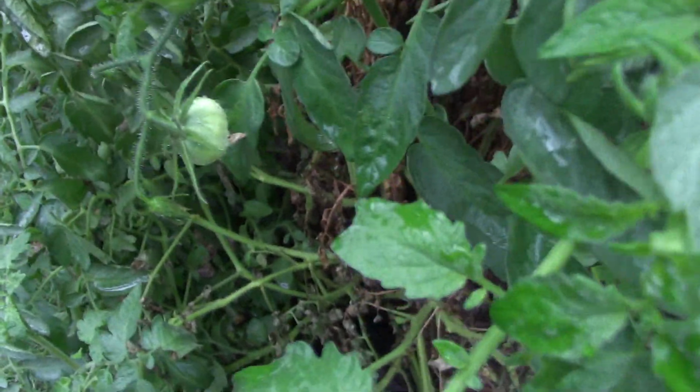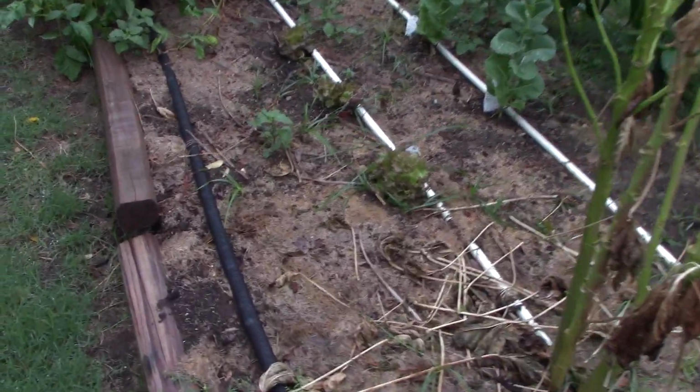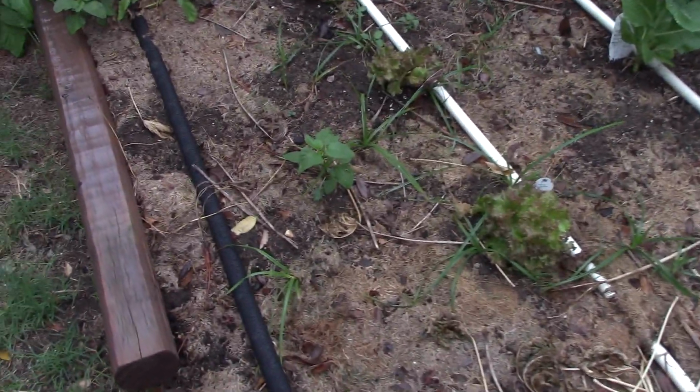Not seeing any tomato. Well, beg my pardon, there's one right there. So there's hope for these yet. Oh, there's more. Fantastic. And then not much going on through here. Got a little bit of lettuce planted here. Maybe it'll make.